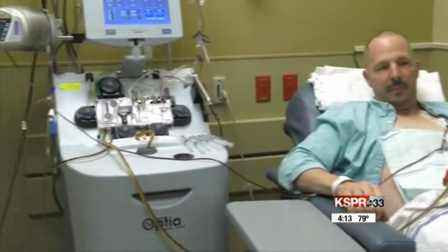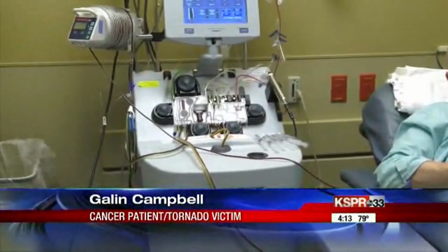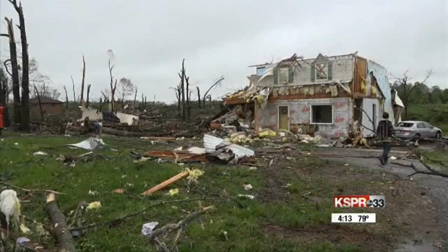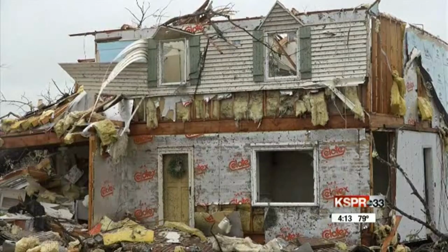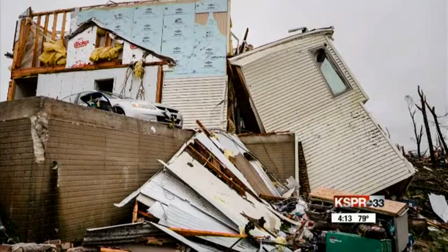Galen Campbell heard about the tornado from 3 hours away. He said, Galen, I hate to tell you this, but your house is really damaged from the tornado. His oldest daughter and her fiance had been at the house, but thankfully took shelter elsewhere. Galen says the house collapsed into the basement where they likely would have been. We just feel like God spared her life, and thinking about what could have happened minimizes the loss of the house.